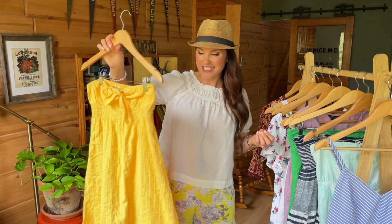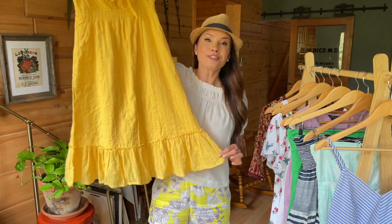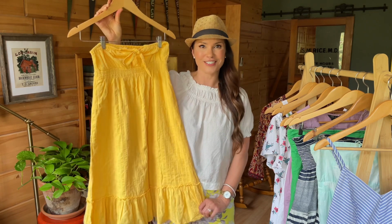So it's unfortunate this is not going to be staying with me, because the other thing I love about it is this sweet little ruffle detailing at the end of the skirt. It's just a really darling dress.